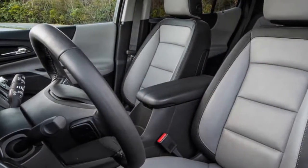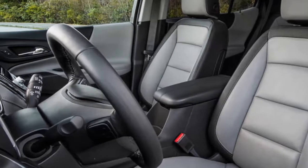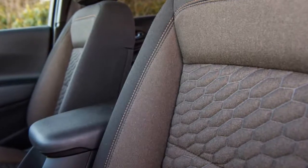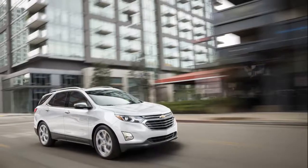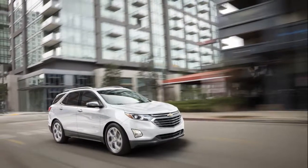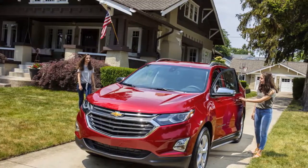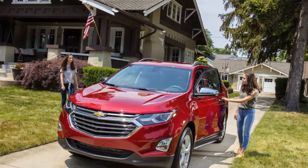Options: confidence and convenience package including rear power liftgate, remote vehicle start, driver and front passenger heated seats, dual zone air conditioning, auto climate control, universal home remote, leather wrapped steering wheel, side blind zone alert, rear cross traffic alert, rear park assist, power adjustable outside mirrors, heated, $1,945.